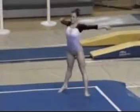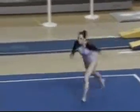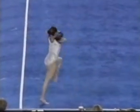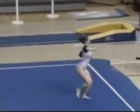Erin Labarr now. Erin capable of a big score on this event. She scored a 9-9 earlier this year, and that double pike might have been the highest one in the meet. I could have stood underneath that one, Bill. I think you could have stood underneath that one. And I'm 6'4". I'm 4'4", so that's not a big deal if I could stand under it.